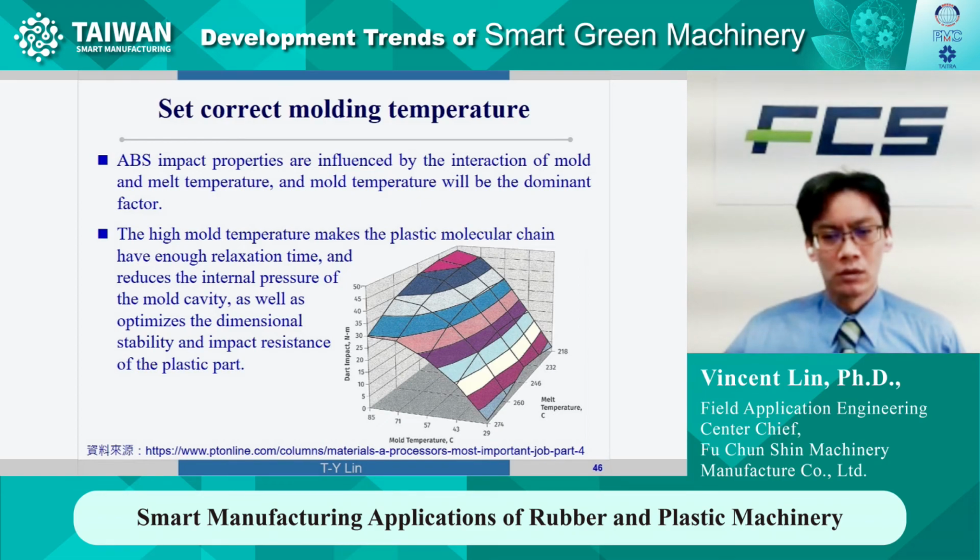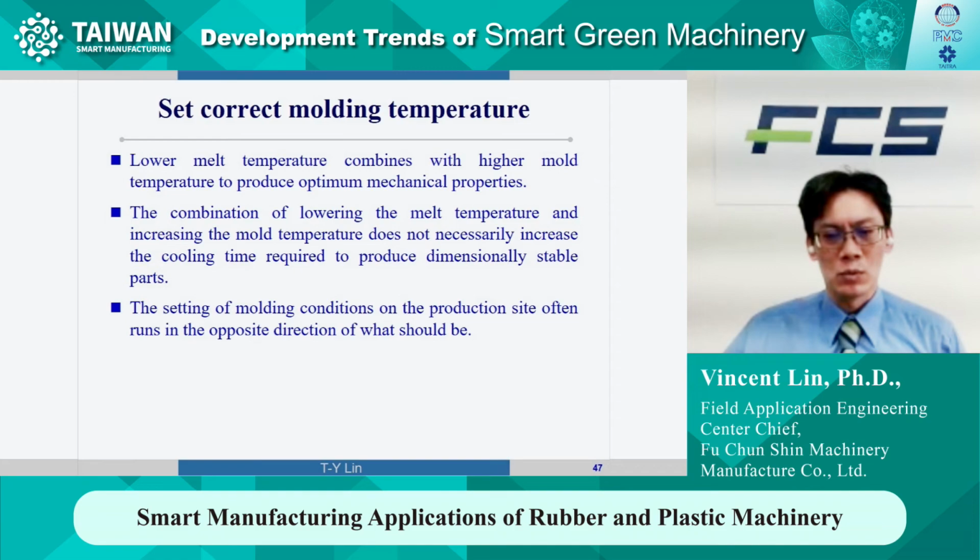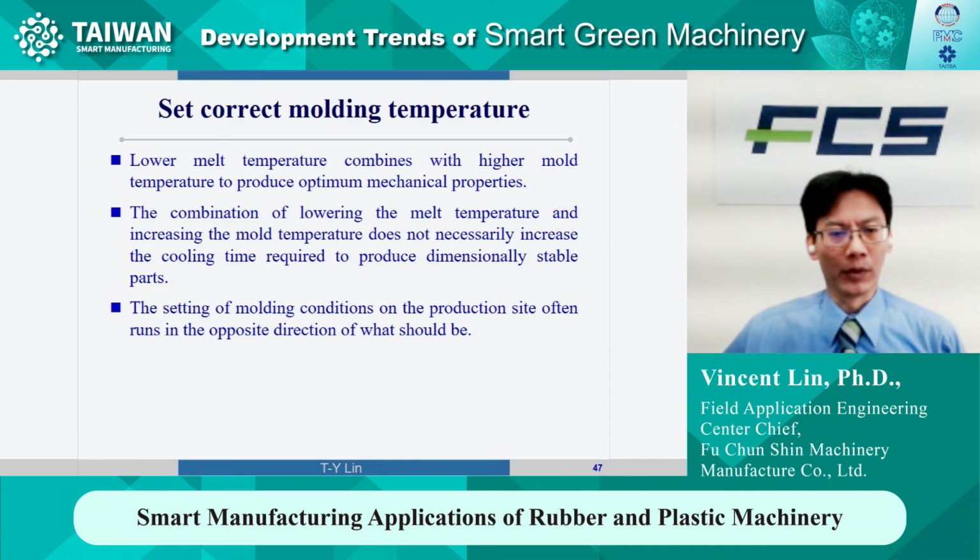And at the same time, it maintains the physical properties, whether it's semi-crystalline or amorphous materials. So setting the correct mold temperature and melt temperature can be very beneficial for energy saving and physical property maintenance. In conclusion, lower melt temperature combined with higher mold temperature can produce optimum mechanical properties. And the combination of lowering the melt temperature and increasing mold temperature does not necessarily increase the cooling time required to produce dimensionally stable parts.